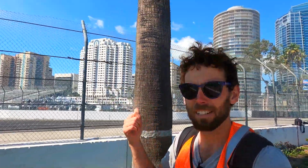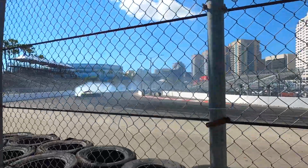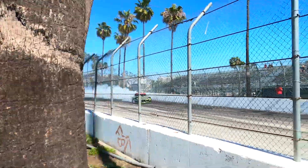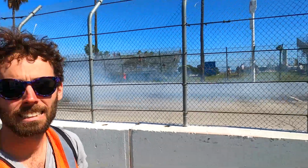Smoke everywhere, the smell of tires and brakes. And you can just hear the sounds of the engines echoing off the buildings here in Long Beach. And then finally they come through and it's just crazy. Not messing around at all. I just am still so surprised at how short the laps are. Tire life, I guess.